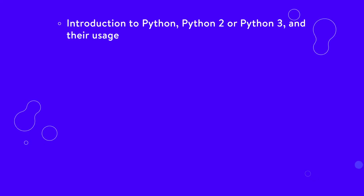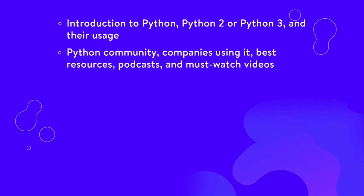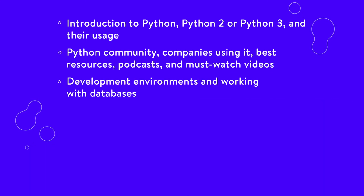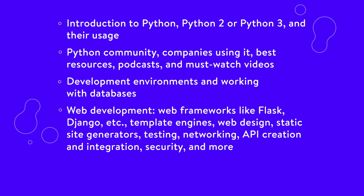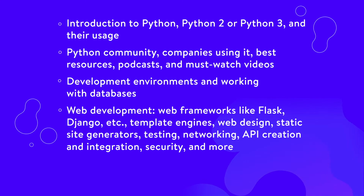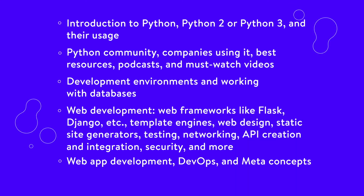It includes topics such as Introduction to Python, Python 2 or Python 3 and their usage, Python community, companies using it, best resources, podcasts, and must-watch videos, development environments and working with databases, web development, web frameworks like Flask, Django, etc., template engines, web design, static site generators, testing, networking, API creation and integration, security, and more, and web app development, DevOps, and meta concepts.